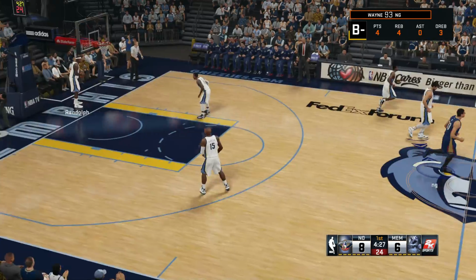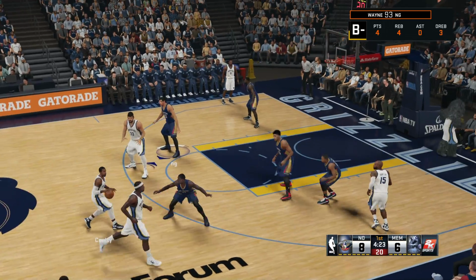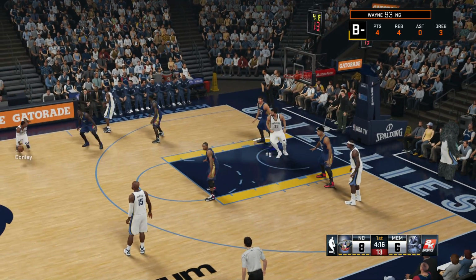Evans has got his second bucket of the night. Boy, he is a strong finisher on the fast break. Yeah, he sure is. He remains in total control, even at full speed. I love that about him. Now here's Allen, right now averaging 5 points a game.